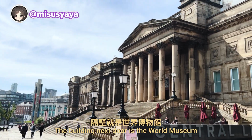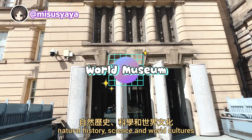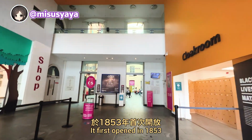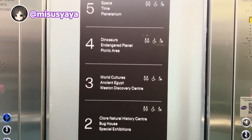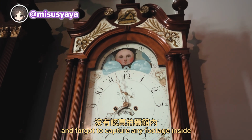The building next door is the World Museum, where you can dive into natural history, science, and world cultures. It first opened in 1853, making it the oldest museum in Liverpool. Sorry, I only skimmed through it briefly and forgot to capture any footage inside.